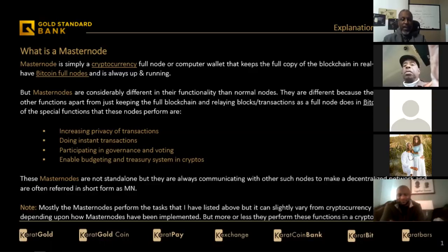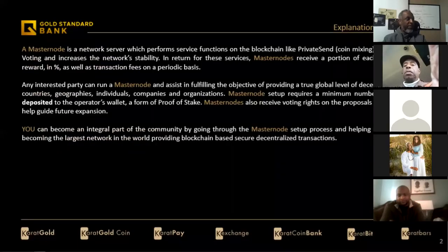So that masternode is leverage. It's cryptographic leverage for you and your family. A masternode is a network server which performs service functions on the blockchain like private send, coin mixing, and governance voting, and increases the network's stability. In return for these services, a masternode receives a portion of each transaction fee reward in percentages, as well as transaction fees on a periodic basis. Now that's going to make you run around your house in just a minute.